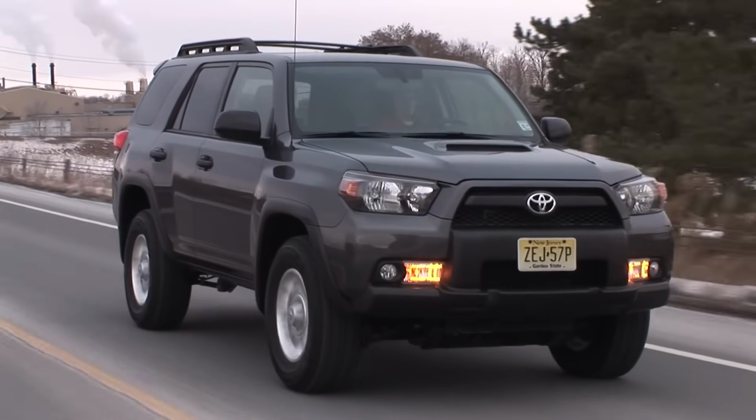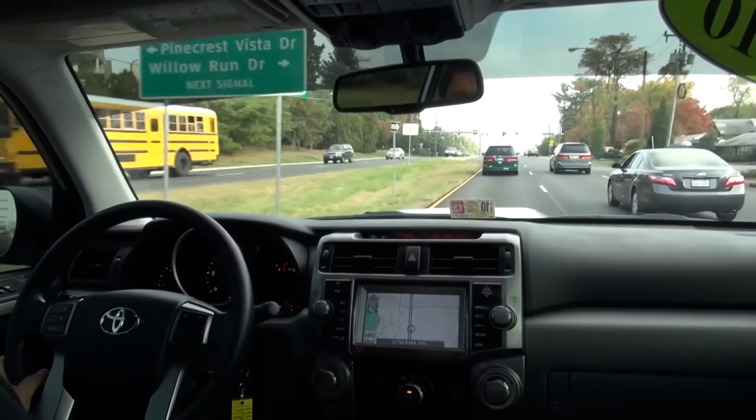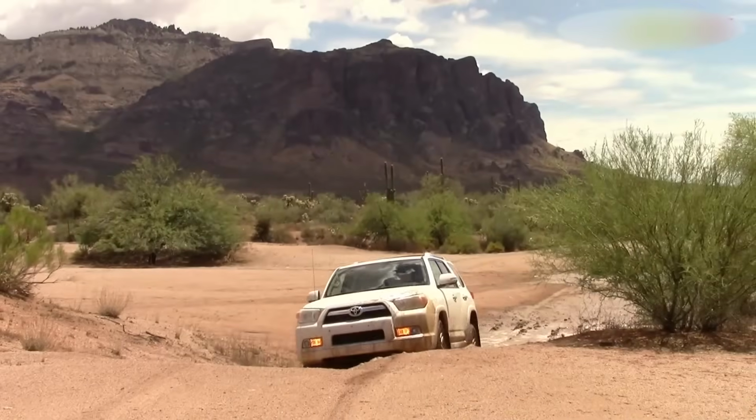The ride is truck-like, and that needs to be said. This is not a Lexus RX. You will feel rough pavement. You will buy more fuel than you would in a Camry hybrid, but the trade is real toughness.